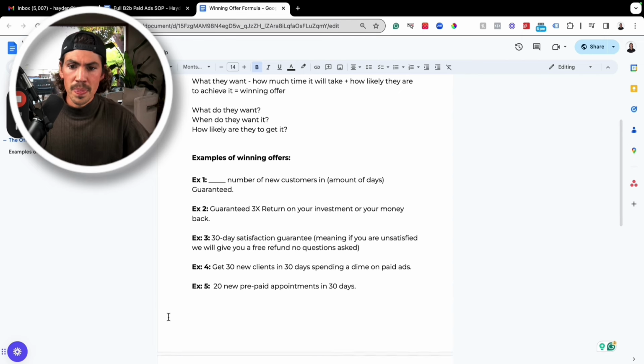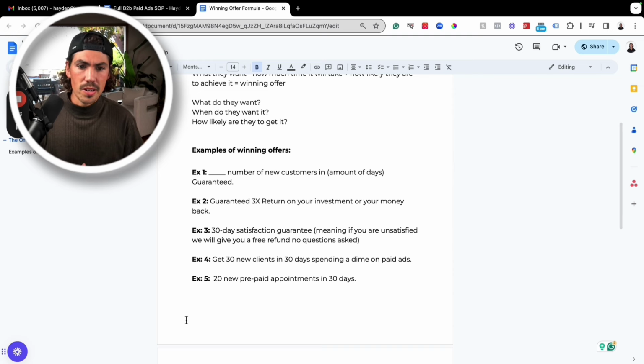Next example is get 30 new clients in 30 days without spending a dime on paid ads. Again, that's just a different target that you're hitting. Maybe a lot of these business owners in your market have been hit by so many digital marketing agencies that they're fed up with paid ads, right? So this is just a different target.